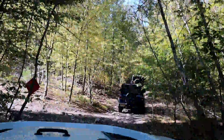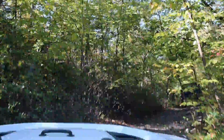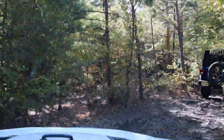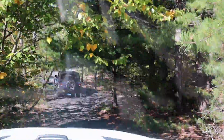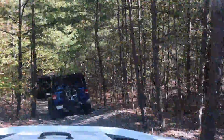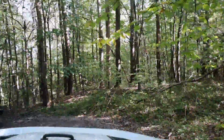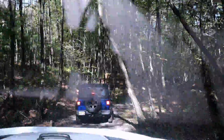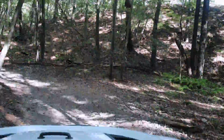So I did mention we did air down. The air pressure that you normally air down to depends on your tires, but usually it's somewhere in the range of 10 to 15 psi. And then if you have the beadlock tires, which are the off-road only tires that have little metal, they're actual beadlocks. They hold the tires on the rim.